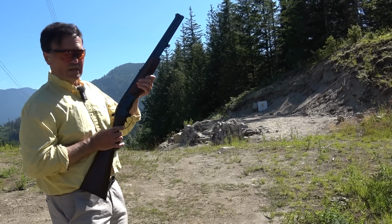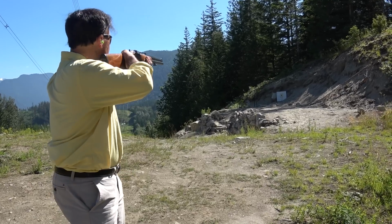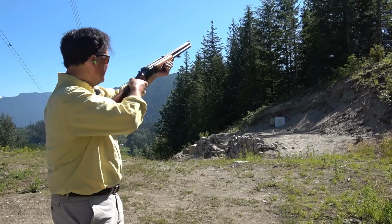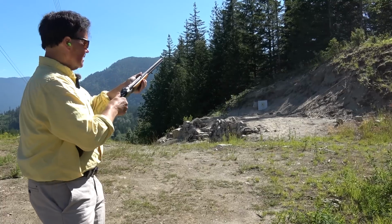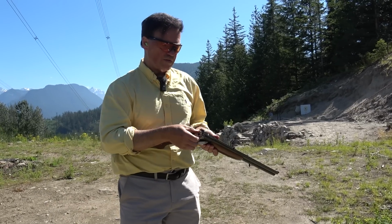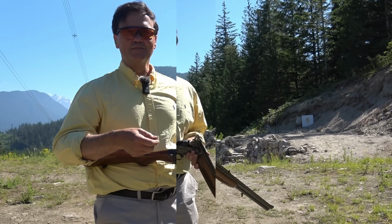Back trigger is the shotgun with the slug. Front trigger is the rifle. So we'll shoot with the slug first. And now we'll shoot with the 22 Savage high power. And no ejector, which doesn't bother me at all. And we'll go reload and shoot some more.